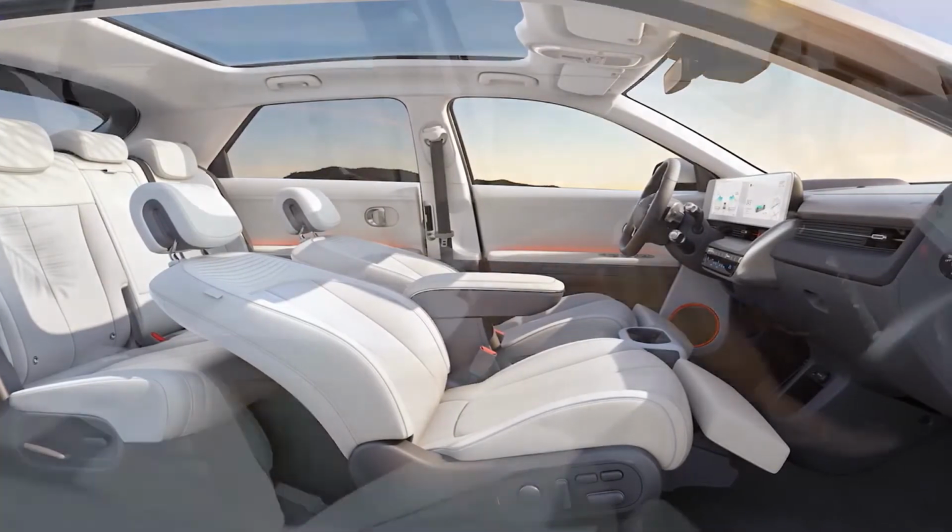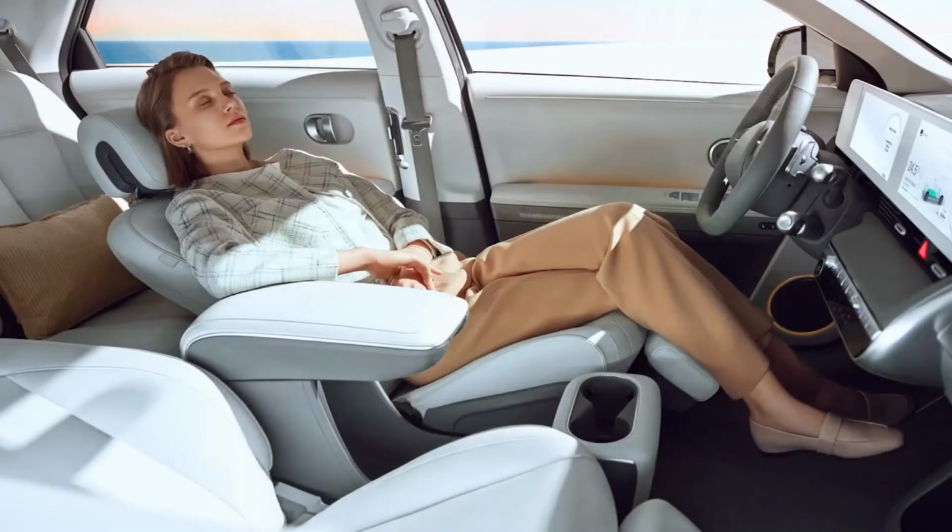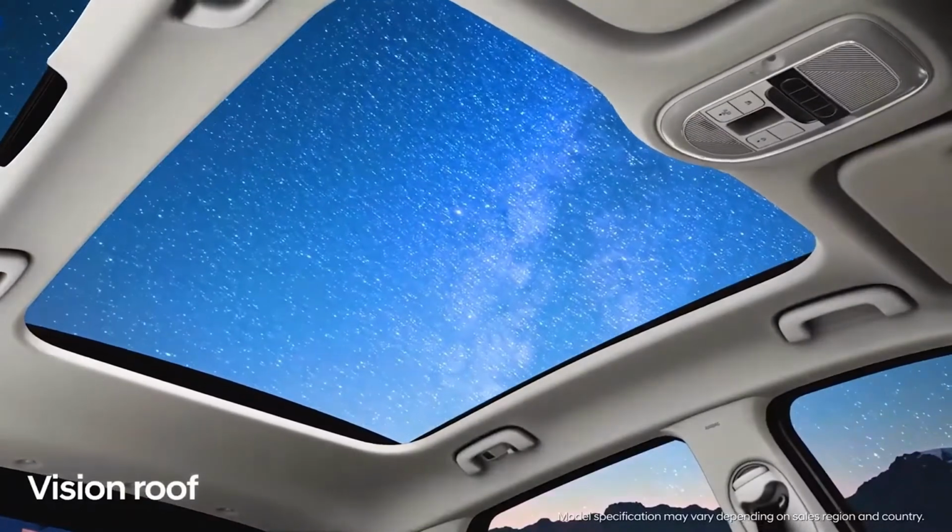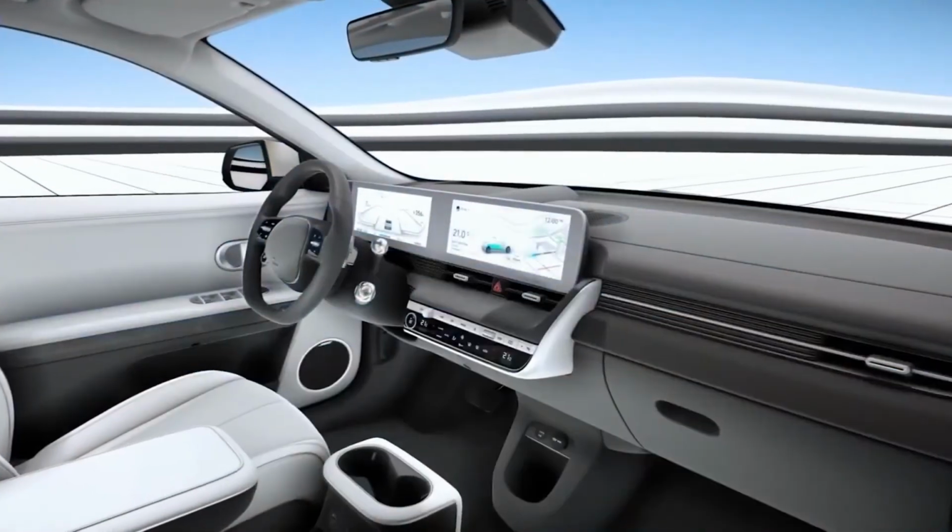The Vision roof of Ioniq 5 provides the interior with a greater sense of openness as Ioniq 5's ceiling consists of one large glass panel without any support materials.